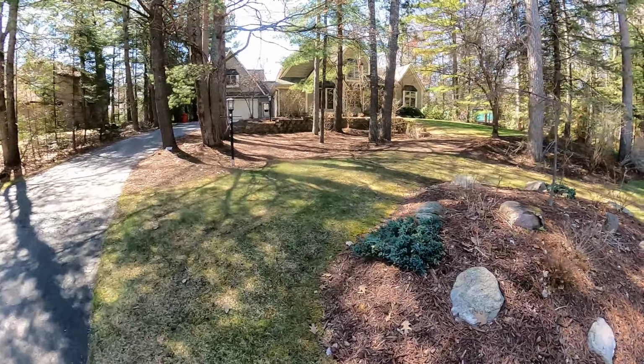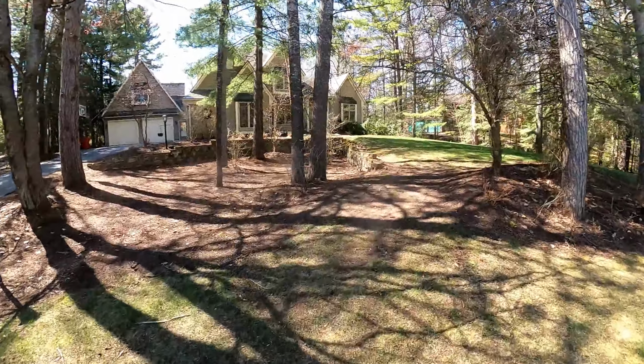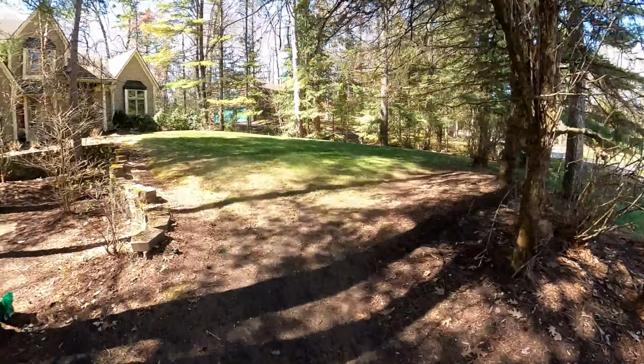Okay, this yard turns out pretty decent every time. We're going to have a few more sticks in here because we're going to have high winds this afternoon. And it cleans up pretty nice.